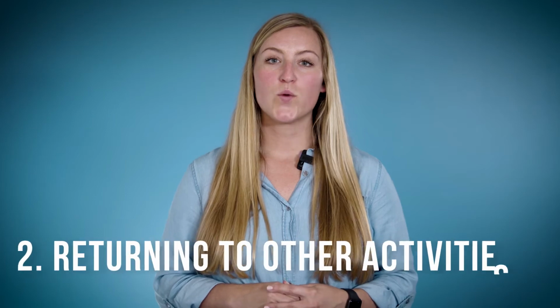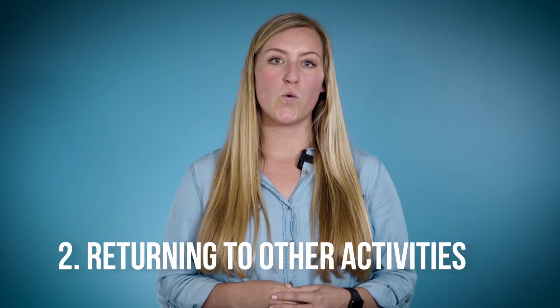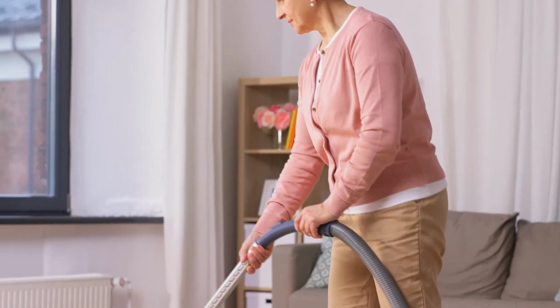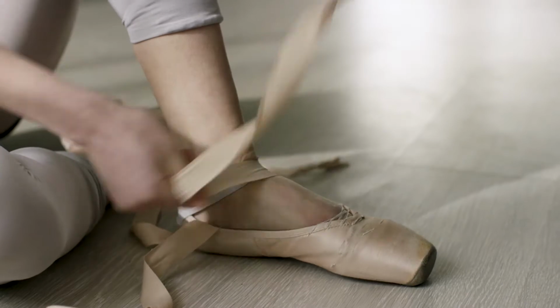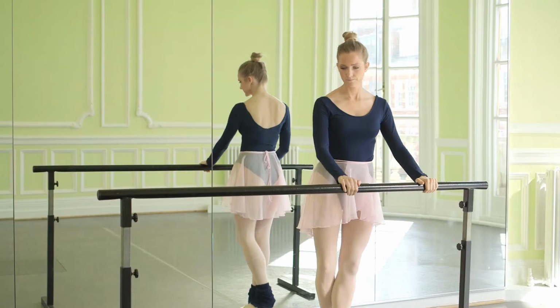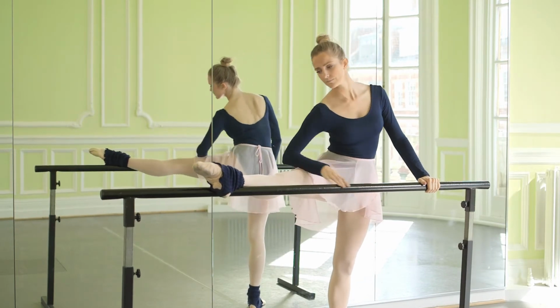The second key measure we're going to talk about is returning to other activities. This could be walking your dog without pain. This could be doing your house chores. It could also be returning to a sport, and you might not be all the way back, but just having less pain with that activity or more ability to do it.